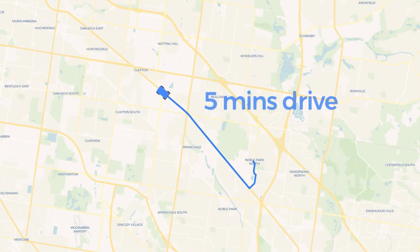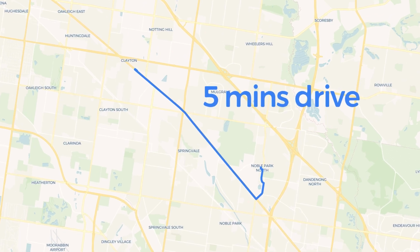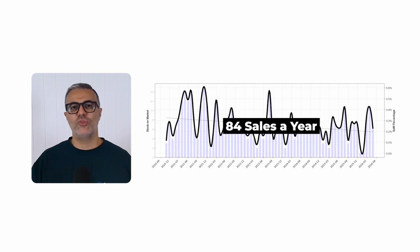Noble Park North sits 5 minutes drive from Clayton, which is one of the 6 suburban rail loop East Station precincts. SRL East transforms the Melbourne Eastern Corridor by 2035, and any suburb with strong existing amenity and supply constraint that's within 5 minutes of a new SRL station is structurally positioned to absorb spillover demand for the next decade. Combine that infrastructure tailwind with a frozen supply base and tightening rental market, and you have the cleanest forward compounding setup on my shortlist. The trade-off, 84 sales a year, makes it a little bit of a smaller market.